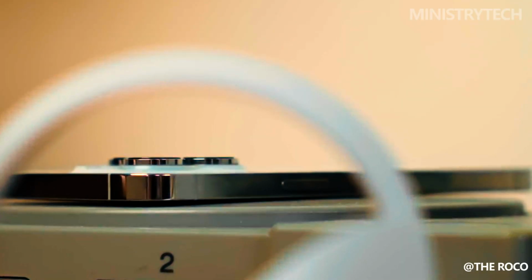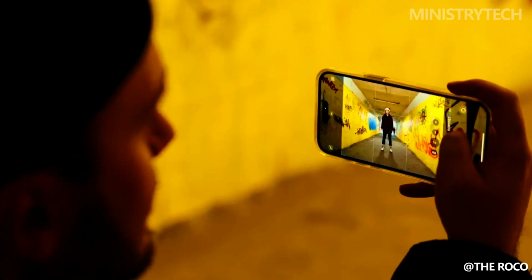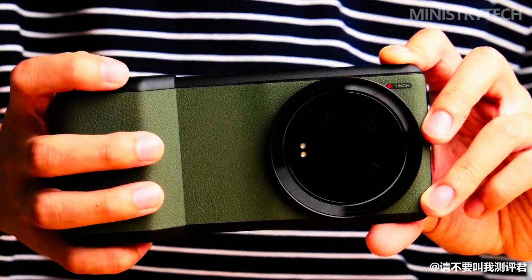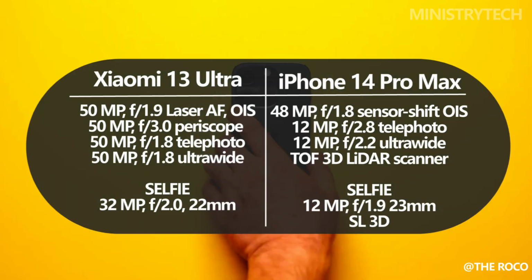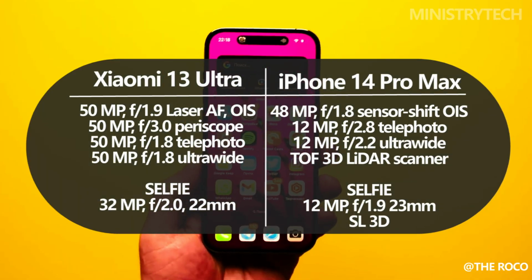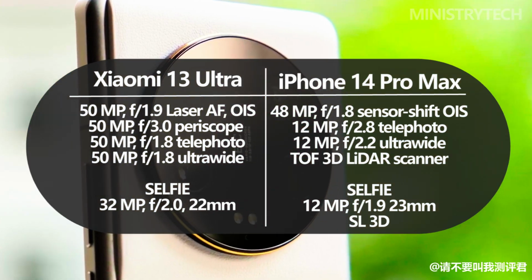Max. Both the iPhone 14 Pro Max and the Xiaomi 13 Ultra have cutting-edge camera systems. The Xiaomi 13 Ultra was dubbed more camera than phone and had some of the best camera hardware it had ever seen on a phone. The smaller iPhone 14 Pro currently tops our list of the best camera phones as the best for video.